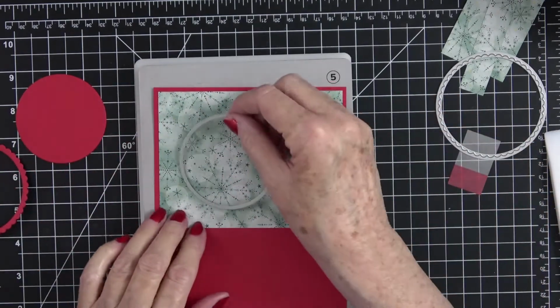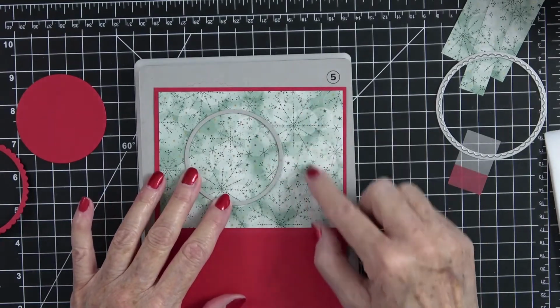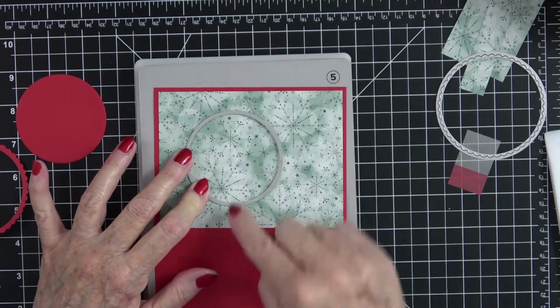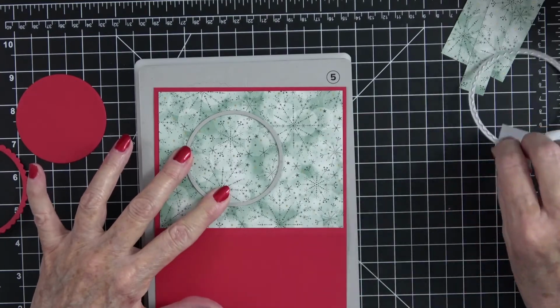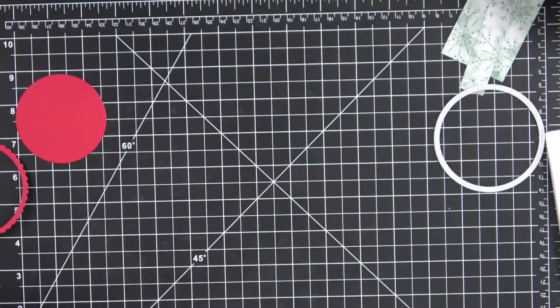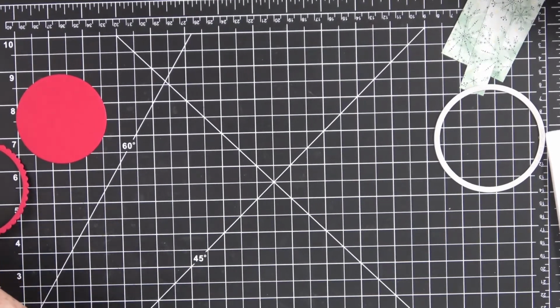So what I want to do is I want it to be up to the top a little bit, but more room at the bottom than at the top. And I want to kind of eyeball center from this side to this side of your designer series paper. Once I get it like I want it, I'm just going to simply take one of my little tags and put that there just to kind of hold it in place. And I'm just going to take it over to my die machine, and I'm going to run this through off camera just to help this go a little bit faster.